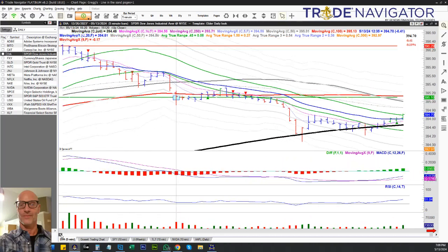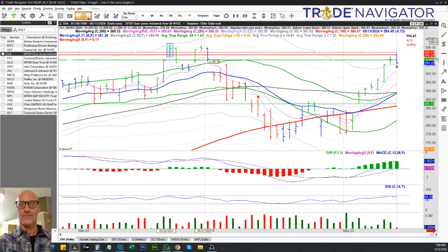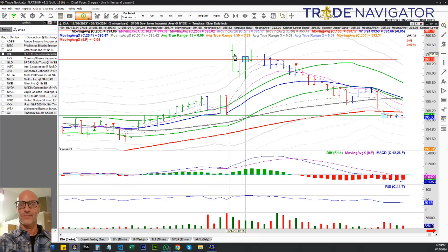If we go back in time, here we are. This was all the way back on the 1st of April. You can see on the 5-minute that we opened above it. I was like, okay, it had enough strength to get above it, but then we went from above it right down below. This is the first 5-minute bar of the day. So we gap above it, come back down to it. Now we are below this important level, and this important level is now resistance.